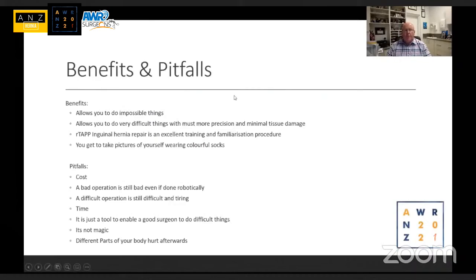So, benefits and pitfalls. The benefit of rTAPP and of the robot generally is that it does allow you to do impossible things, things that would be impossible with other minimally invasive techniques. It also allows you to do very difficult things with much more precision and minimal tissue damage. It's also an excellent training and familiarisation procedure to use the robot. And you also get to take pictures of yourself wearing colourful socks, which you can post on Facebook.